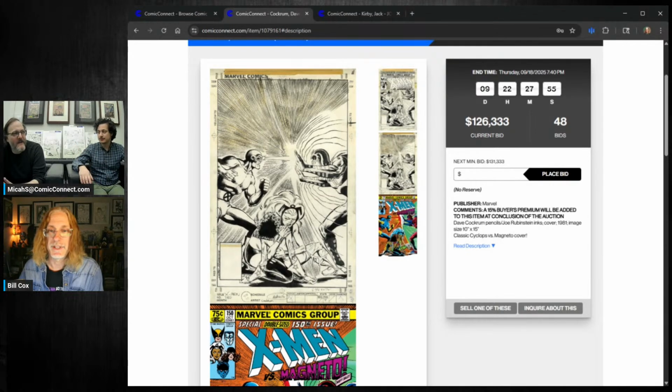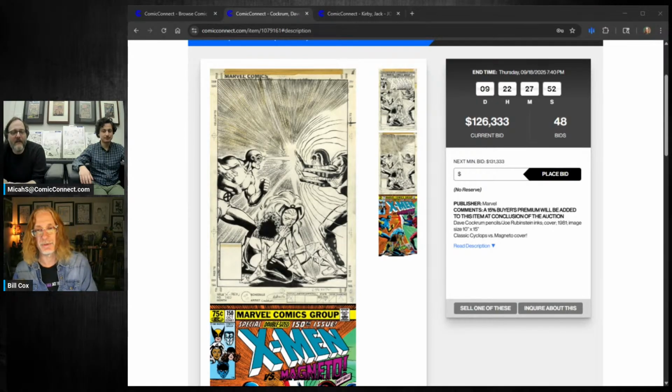I was going to say, this has a 15% buyer's premium as well. Everything has a 15%. So you put that on there. Well, then you've cracked the top 5 Dave Cockrum Uncanny X-Men covers. That's cool. And I like that the guy was an off the radar collector. I mean no offense, but it's not like it's been sitting in a gallery for 15 years where people could look at it. People were wondering where it was at. There are people out there who've been like, have we seen the X-Men 150 cover? Where's the X-Men 150 cover?